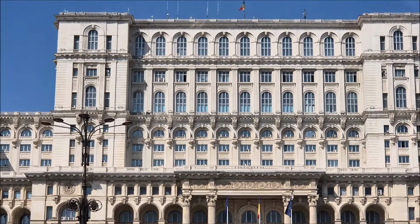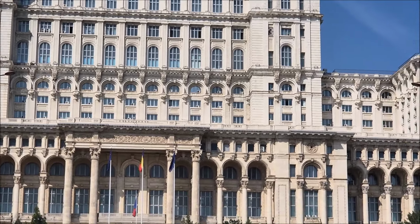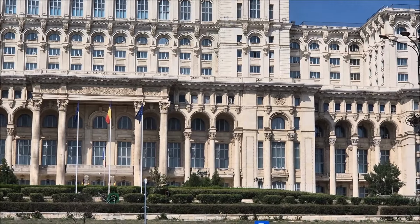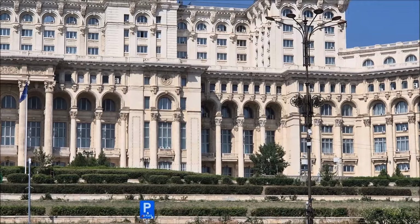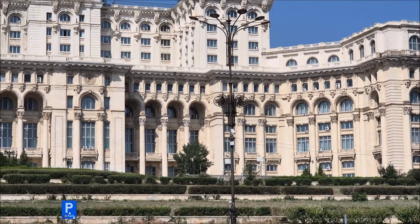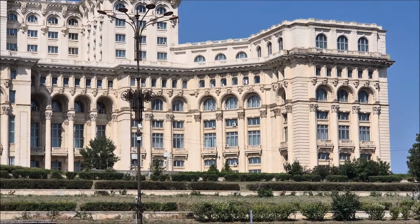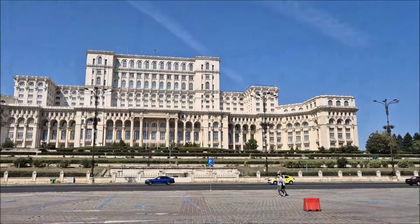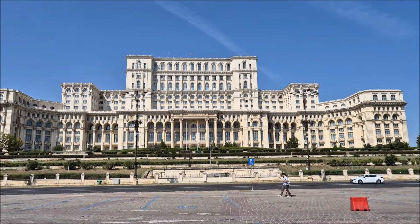It was intended to be the centerpiece of Ceaușescu's ambitious plan to reconstruct Bucharest, known as Project Bucharest. The building project was designed by architect Anca Petrescu and involved around 700 architects and roughly 20,000 workers over the course of its construction. The Palace of the Parliament is the second largest administrative building in the world by surface area, after the Pentagon in the United States.